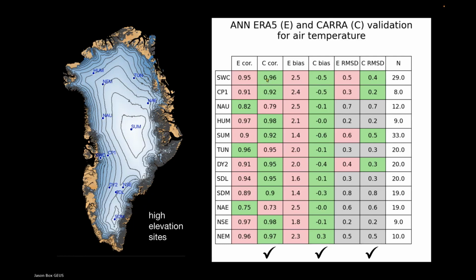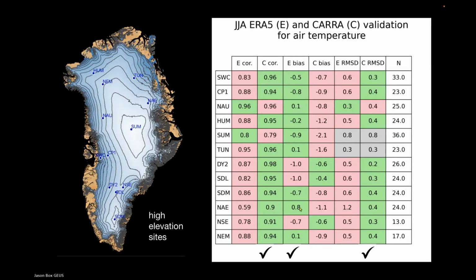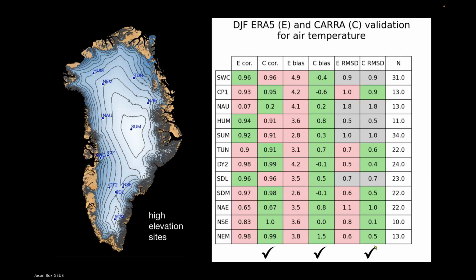But in summary, when the box is green, it's a more favorable correlation in general for CARRA, and the bias is lower at the annual scale for CARRA. So the check mark is it's doing better. And at the summer scale, it's actually ERA5 that has a lower bias for this collection of sites. Correlation is still higher for CARRA, and the root mean squared difference is lower for CARRA in summer. In winter, CARRA is performing better again with lower bias on average, higher correlation, and lower RMS difference.